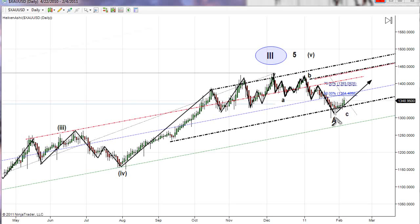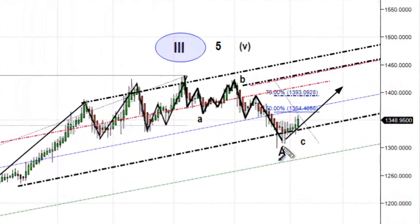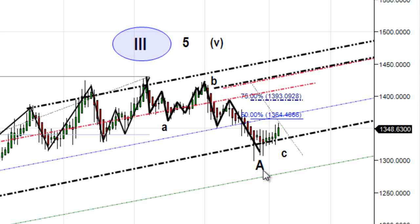Where do we think that it's going? Well, we talked about a couple of logical places. The logical place typically will go back and look at this A, because what typically happens when you go from a fifth wave, you get your first corrective wave A, typically you will get a move anywhere between 50 and 75% of that correction. 50% puts us at 1364, and 75% puts us at 1393. So those are the two basic targets that we will be looking at to see if the market does continue higher through next week. Those are the areas that we will look at for potential resistance.